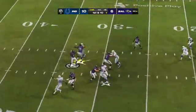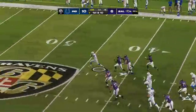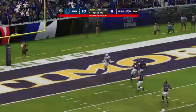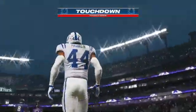Throwing now, Jackson on first down. Oh, and that's going to sabotage their comeback plans. It is intercepted. Picked off by Zaire Franklin. And he will bring it back. An interception return for a Colts TD.